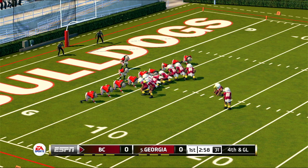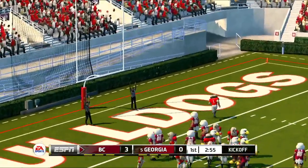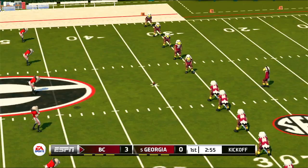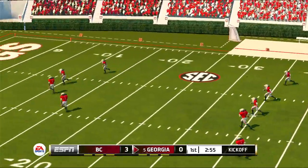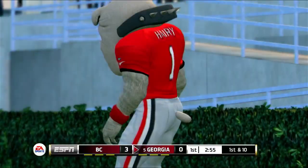Boston College could take the lead with this field goal. It's up, and it splits the uprights. And you've got to think they're pretty happy with holding them to a field goal right there. And it looks like they're ready for the kickoff. Excellent kick. This one's going to be down in the end zone for a touchback.